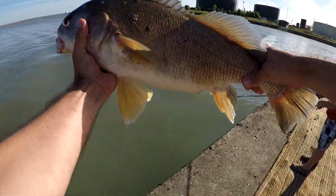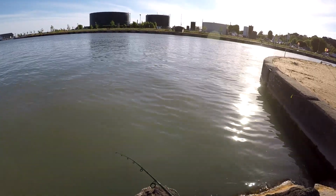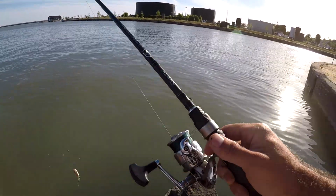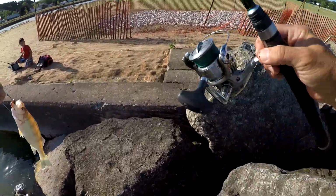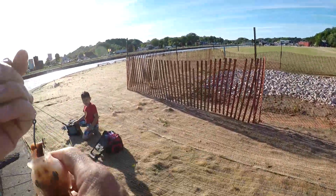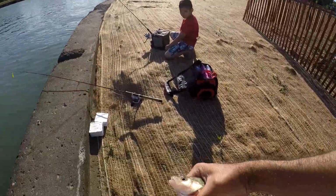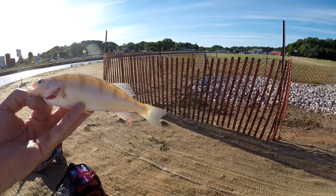Wow, amazing. Not what we're looking for, but really nice anyhow. Oh, that was awesome. It's a perch. There's perch here. So you should actually be casting way further out. Well, look at that, guys. This right here is a really nice yellow perch.